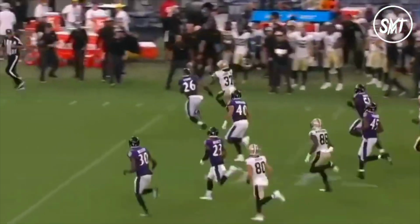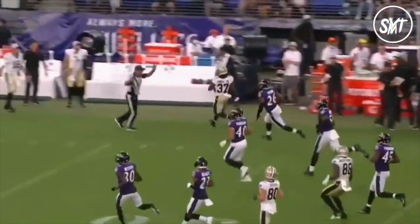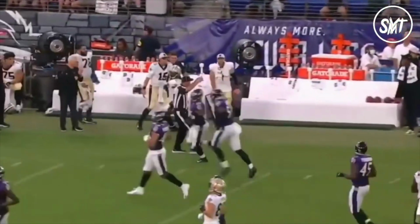Now, usually I'll give him some flack. I prefer some contact, fight for every yard that you can. But this is preseason, so this is a smart decision right here. No need to get injured.